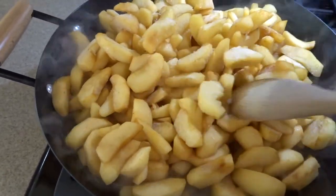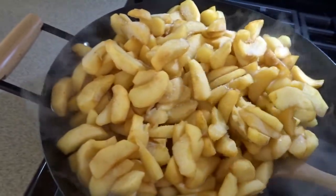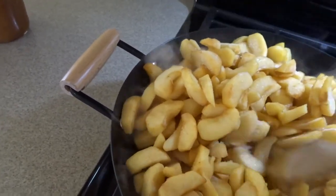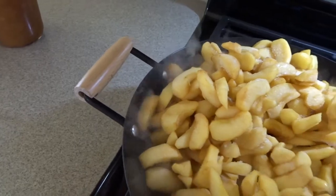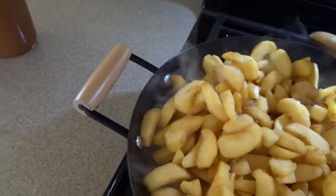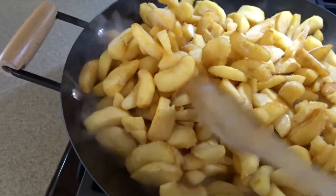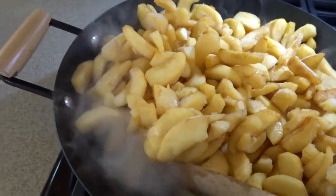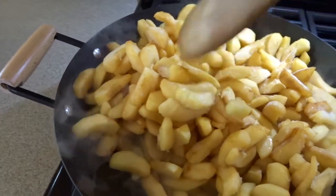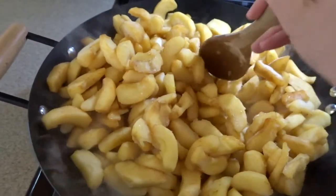So I have 2-gallon bags of the frozen apples in this pan cooking down. So it'll take a little bit to get kind of cooked down. These were raw when I cut them up and put them in the freezer. So I want them to cook down a bit. Then I will add sugar and seasonings to them, make them into tasty pie filling.